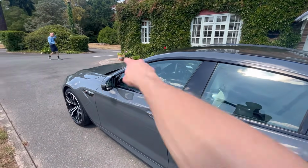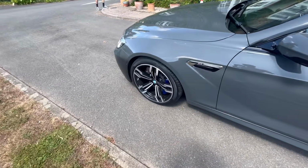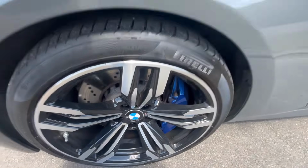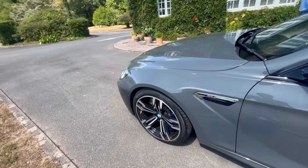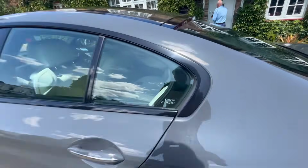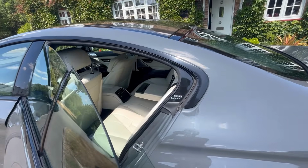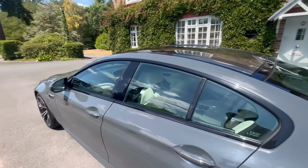And yeah, you've got gloss black window trims on the M6. You've got 400mm front and rear cross-drilled ventilated M Sport brake discs with 6 piston calipers and with dark blue signature logo. So obviously a braking system which you'll find in the M4s and stuff. You've also got the Gran Coupe logo on the back here as well, laser etched onto the rear. They sort of do that on the later cars as well, or they add a sticker on the trim outside, which is quite an iconic feature.